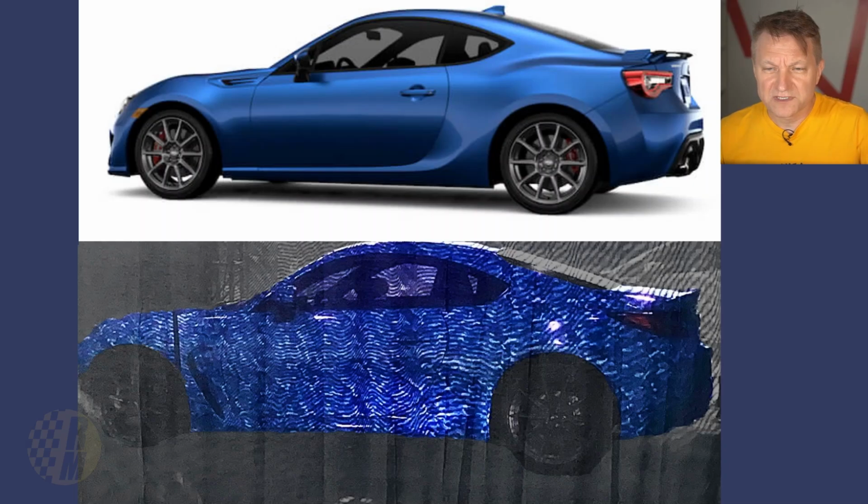In the old one, it sort of comes up to a point. In the new one, it looks like a little bit of a Hofmeister kink, kind of a BMW type style thing with a little kink over here. The cut of the door line on the old one and the new one is pretty similar. It looks like it might be a little bit more rounded on the new one over here. Again, the overall glass is very, very similar.